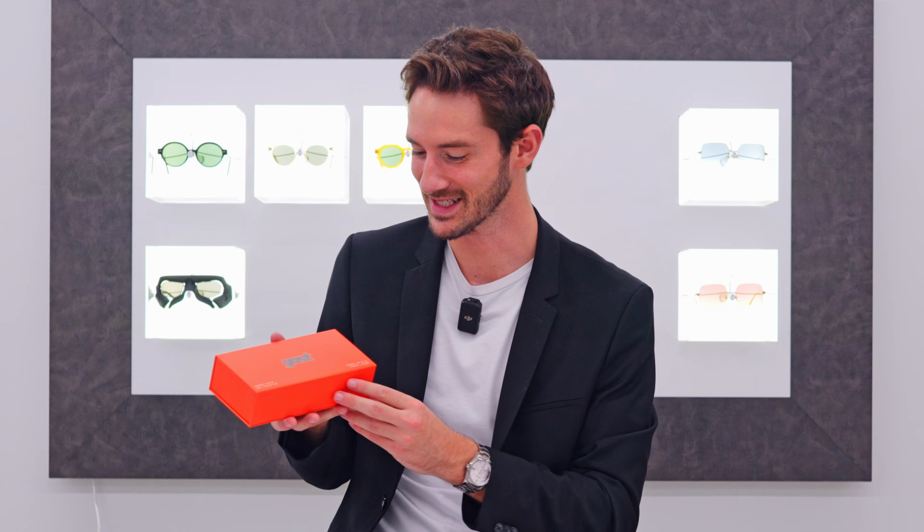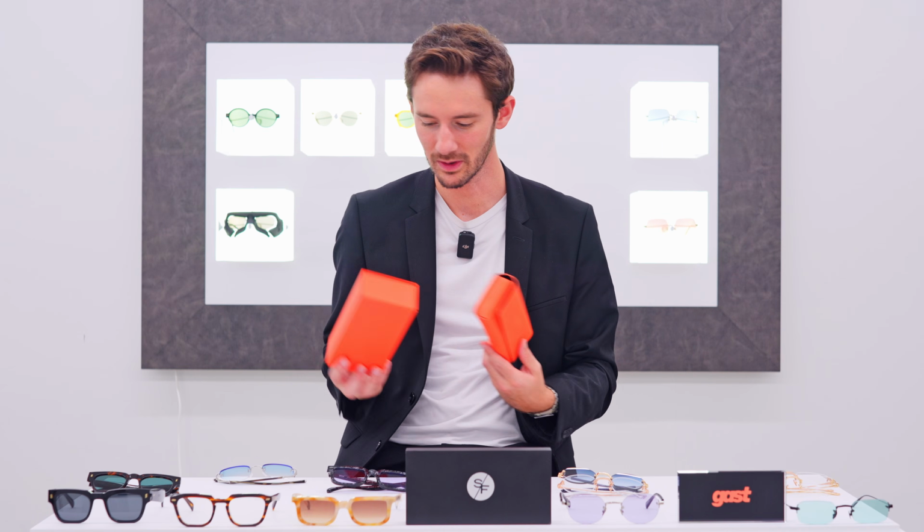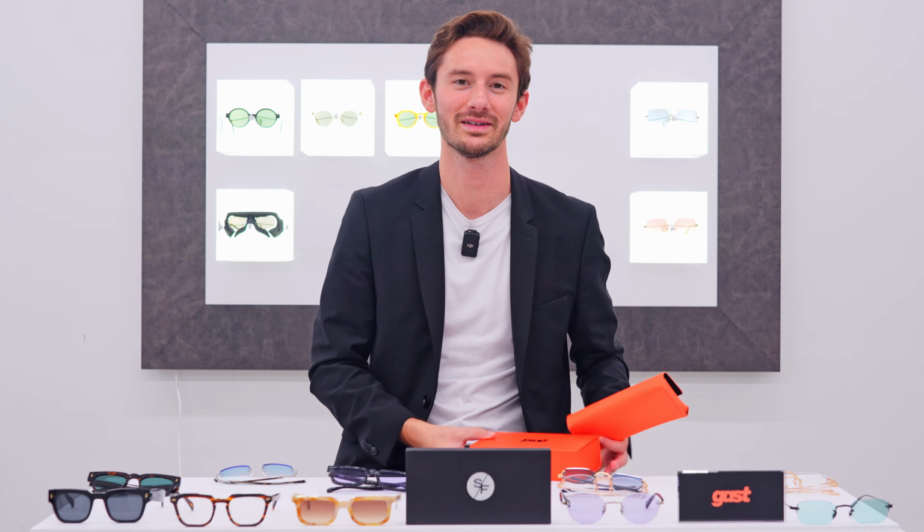You get this awesome presentation box, which comes in either orange or white, and then I think it's an artificial leather, but it's leather nonetheless, case with suede on the inside. I mean, you pull out a box like that, what are people going to think? They're not going to think that your glasses were inexpensive, but they were, and they are still cool nonetheless. That's what Gast do, and that is why I'm such a big fan of this brand.